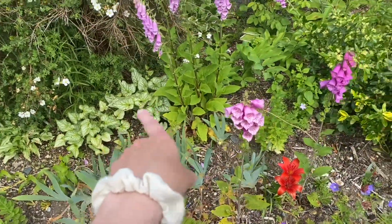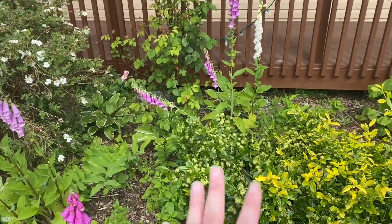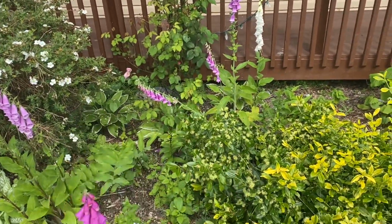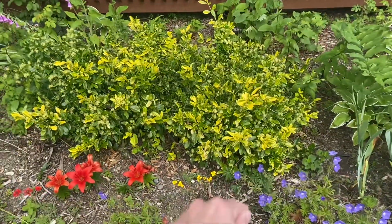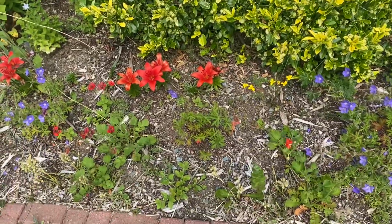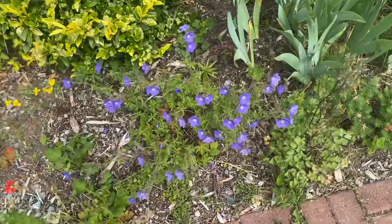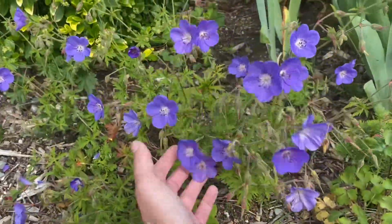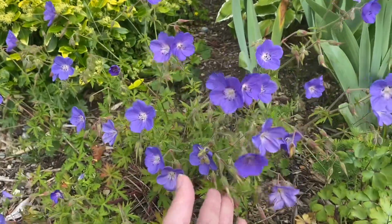Some brunnera. I love colored foliage. In the back, I've got foxgloves and roses and hostas. This is a shrub called euonymus, not planted by me. I've got some lilies coming out. And this is geranium Brookside, which is more upright than the other geranium Rozanne, but I really like it.